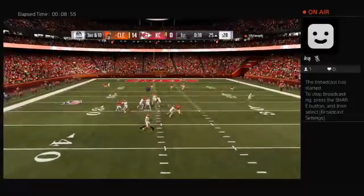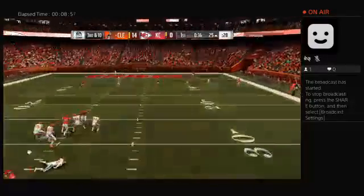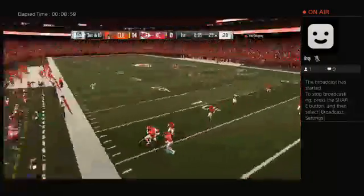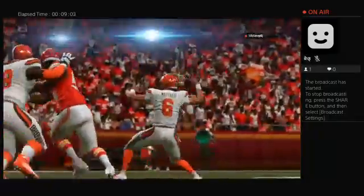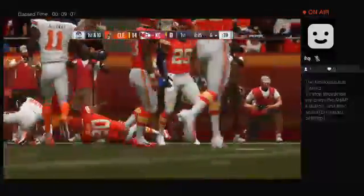On 3rd down, Mayfield. Into a double team, and it's intercepted. Picked off down near the 5. And a big turnover there as his guys will get the football back.